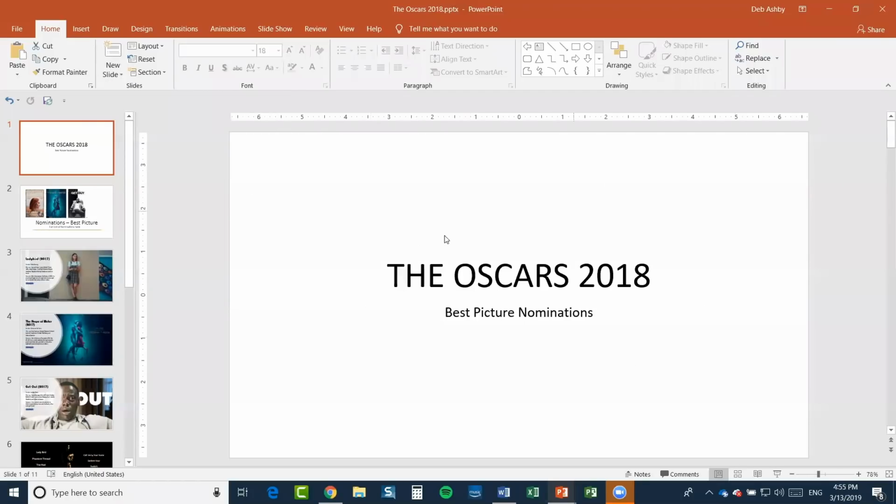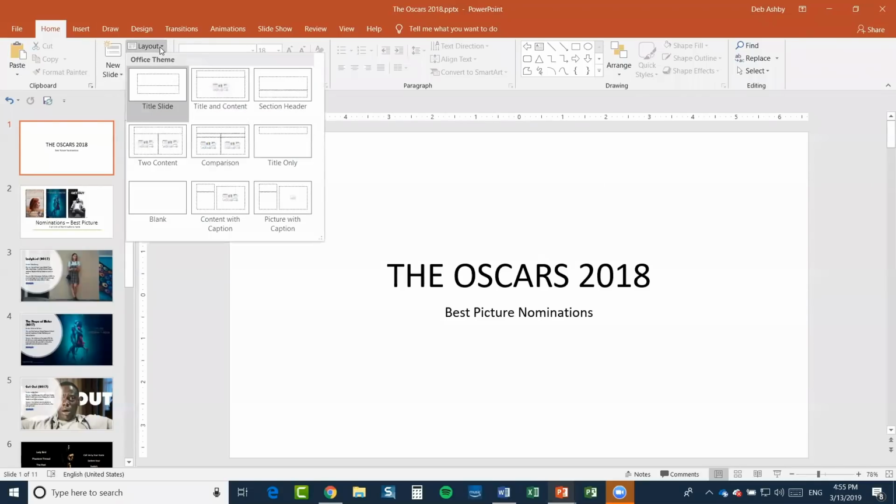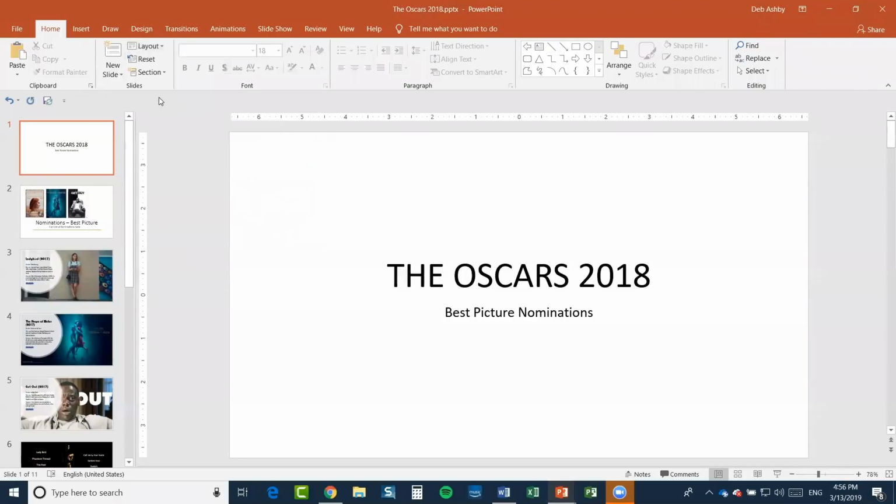Now, this slide that I have here is a title slide. You might think, well, how can I tell what layout I have applied to my slide? Well, again, in this slides group, if you go up to the layout drop down, you'll see the one that is highlighted is the one that you currently have applied to your slide. So I can see that I have a title slide just here. And you can change the layout if you want to. Now, the reason why I point out these layouts is because they are quite important when it comes to working with master slides. And we'll get onto that in just a moment, okay? Now, so I have a title slide applied and I'm fairly happy with that.